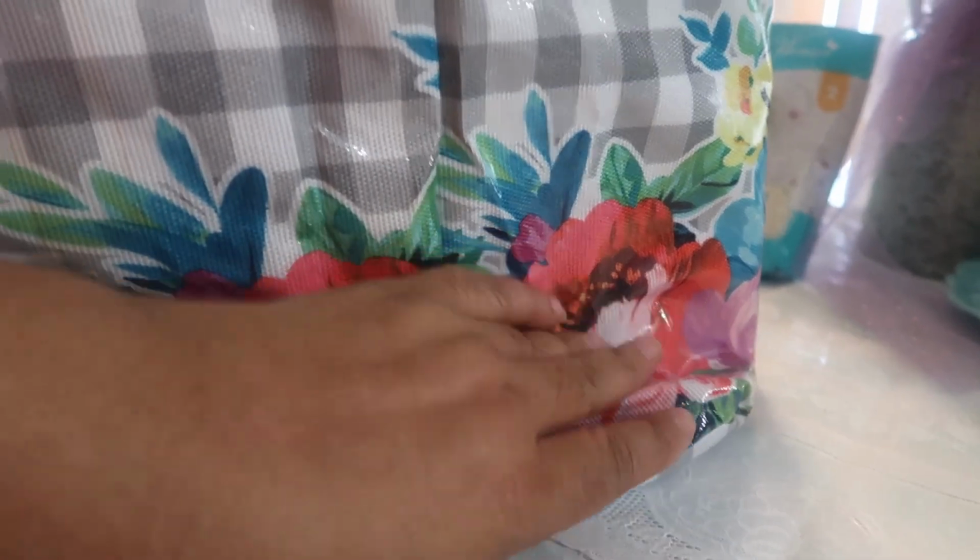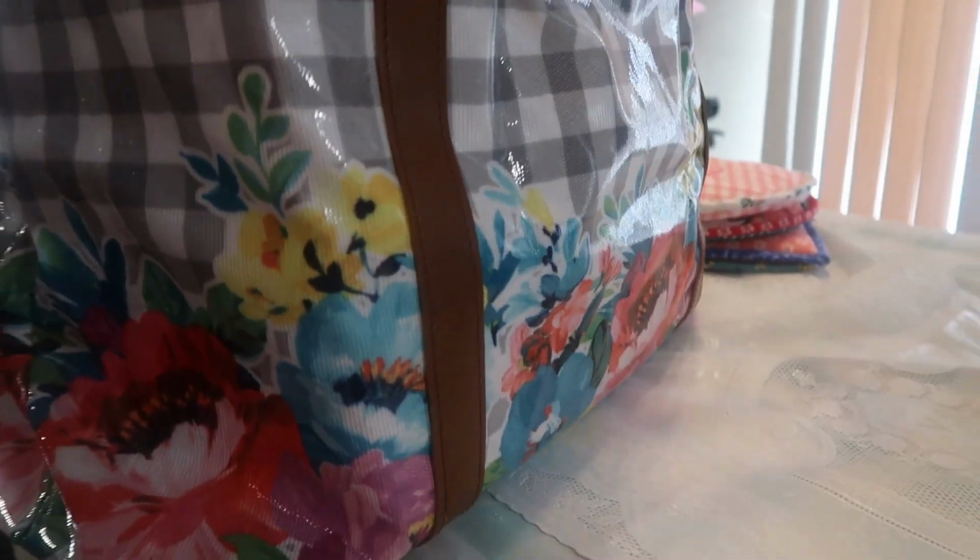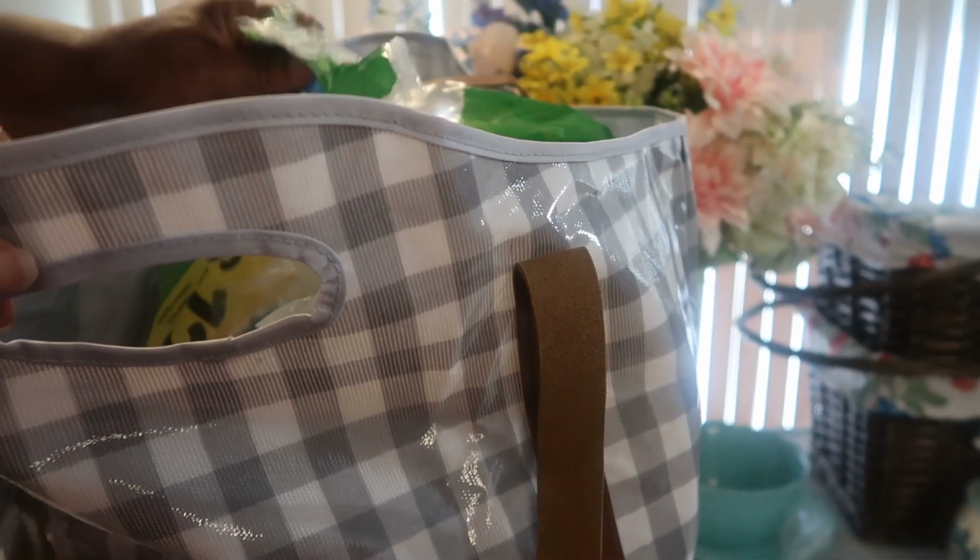Look at all this room down here. It still has room. I filled it up so that you all can see how big this bag is. So mommy's gonna lift that up out. And there we go. Look how deep this is on the inside. Y'all see that? Look at all that space. You can put picnic blankets in here. Beach blanket and beach towels, honey. You can put some flip-flops over there or sunglasses or whatever you want.